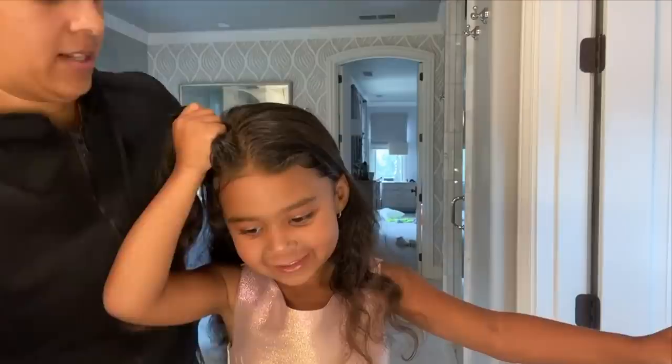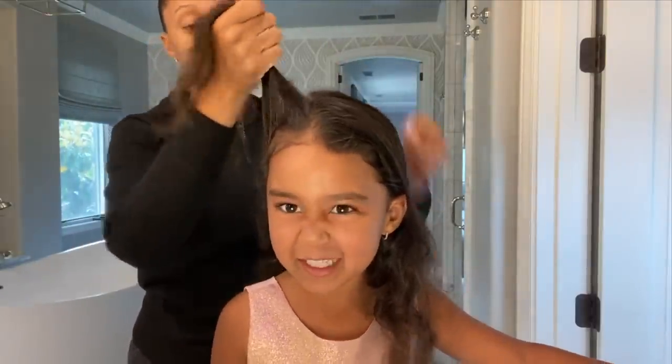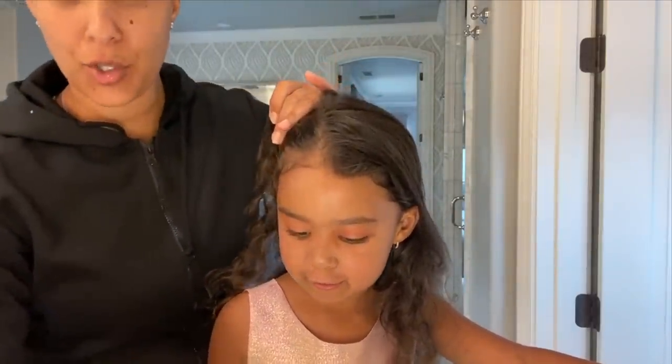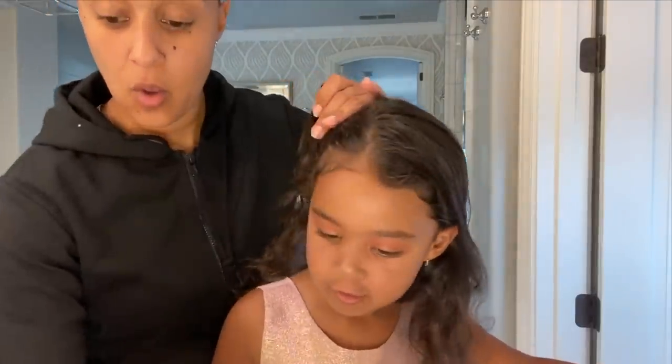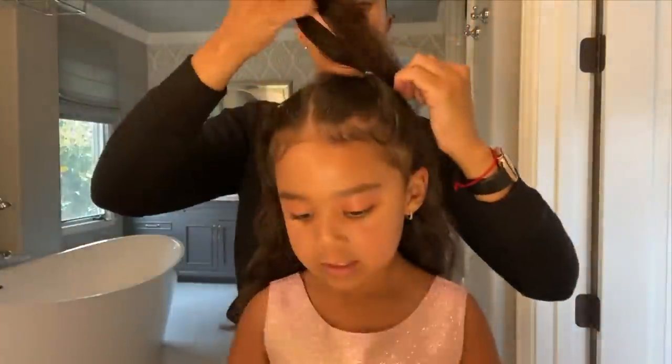Okay, so here we go. You get to choose whichever one. Do you want the princess crowns or do you want these flamingos? I'm wearing these ones today. You want to wear those today? Yeah, I'm wearing these ones. Here's the final look.